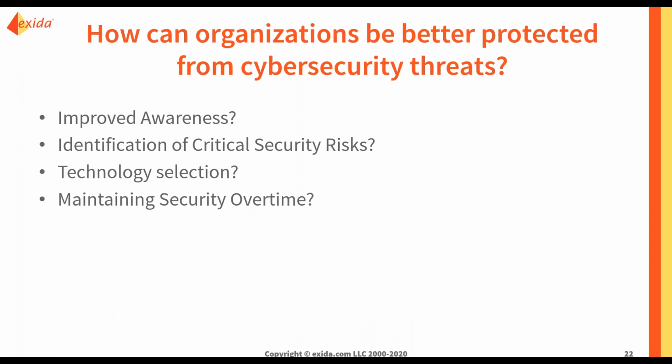If we think about it, really the question that we want to be asking and then answering is, how can organizations be better protected from cybersecurity threats? Is it an issue of just improving awareness? Are all of these attacks due to poor cyber hygiene, clicking on suspicious links, posting passwords, reusing passwords? Is it something simple where we can fix it with just human behavior? Is it something where maybe the big picture is just not being seen, and so there are these critical security risks, but they're not being flagged and addressed in time? Does it have to do with the technology selection? Are there specific solutions out there that if everyone implemented them, we wouldn't be seeing any more of these attacks? Is it related to maintaining security over time? Are there patches that aren't being deployed, or just outdated systems?